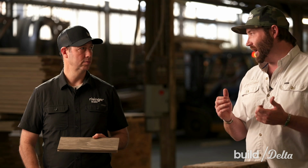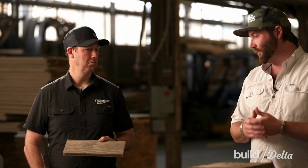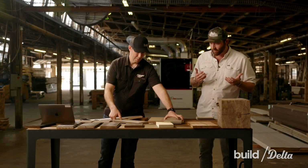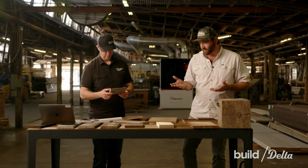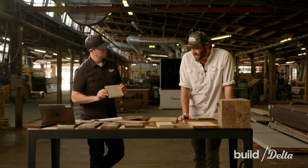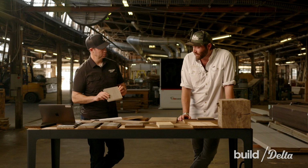Yeah. You can put Akoya up and leave it unfinished. It's going to naturally age. Any wood would naturally age, but a lot of woods need coatings, and we do want to protect the woods, even the modified woods like Akoya and Kebony, and we offer a ton of different options in terms of pre-finishing.